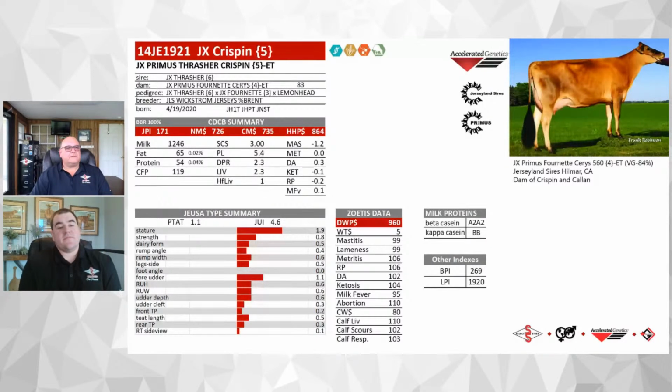Okay, the next one is 14JE 1921. It'd be a full brother to the Callan bull that we talked about earlier in the same photo up there in the right-hand corner. This bull's 171 JPI, 735 cheese, 864 HHP, 1,246 pounds of milk, 119 CFP, 2.3 DPR. Just an outlier for production and that high DPR, positive 4.6 JUI, 960 DWP. So just a bull like his brother, just checks a lot of boxes, does a lot of things, and will continue to improve as we get more data, and looking forward to getting daughters of these bulls coming forward. Yeah, pretty exciting.